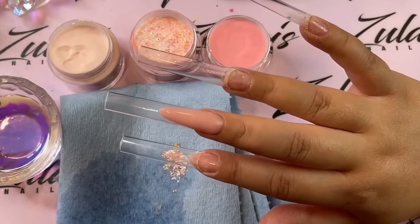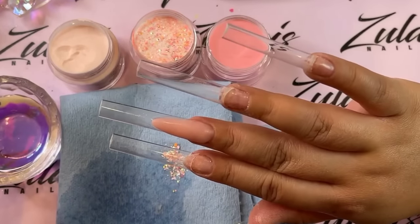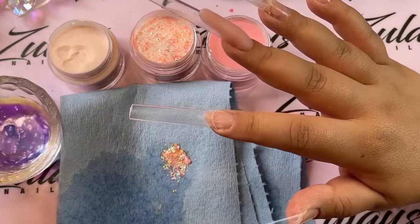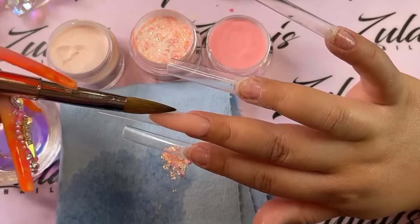How much is your shipping? I'm going to have to buy some beauties. It depends on the weight of your package and where it's going. So depending on what you're buying is how much it's going to cost.